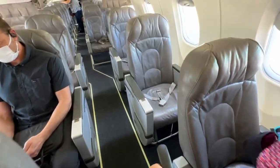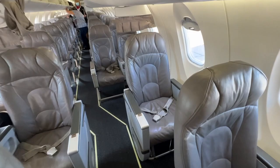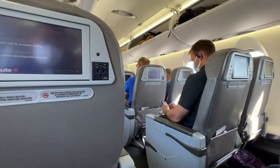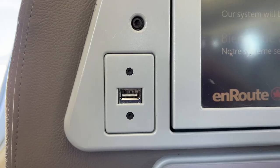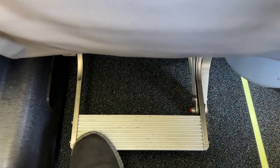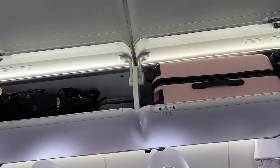So the CRJ900 is quite narrow. It has one and two sitting in business class and two and two sitting in economy. To my surprise, there's actually a TV screen, power outlets, and even footrest. And the overhead bins are large enough to fit a suitcase. On the left side, there's a smaller bin to fit your winter clothes.